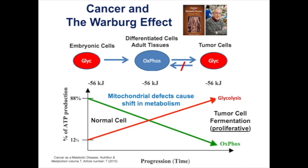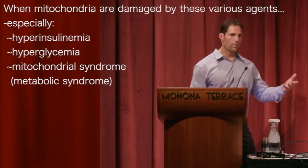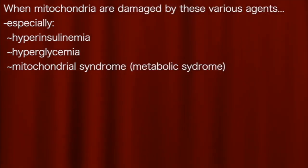So a normal cell then transforms. Understand too that embryonic cells that are proliferating and growing fast also have a glycolytic phenotype. But normal cells that are not proliferating primarily get their energy from mitochondrial oxidative phosphorylation. When the mitochondria are damaged by a number of different agents, I believe that hyperglycemia, hyperinsulinemia, mitochondrial syndrome is a major driver for this mitochondrial damage.